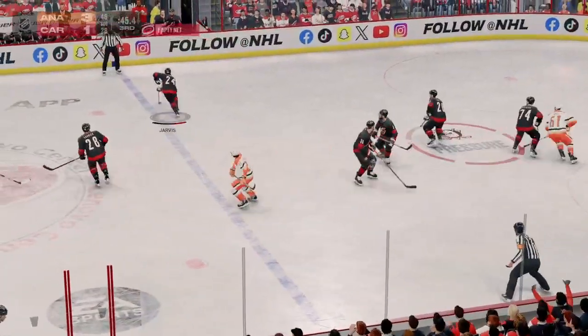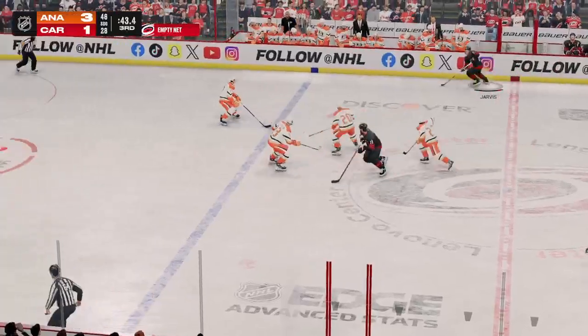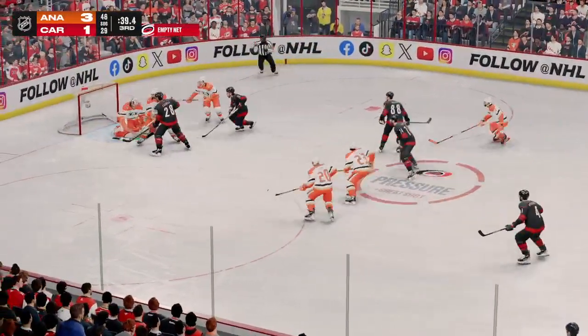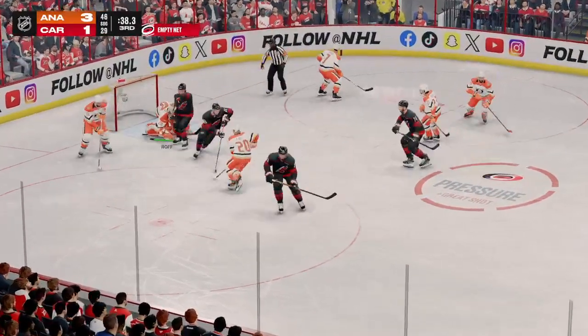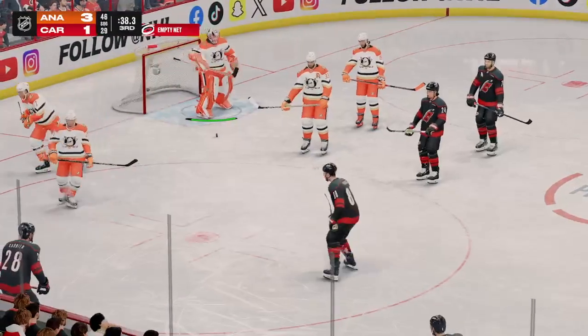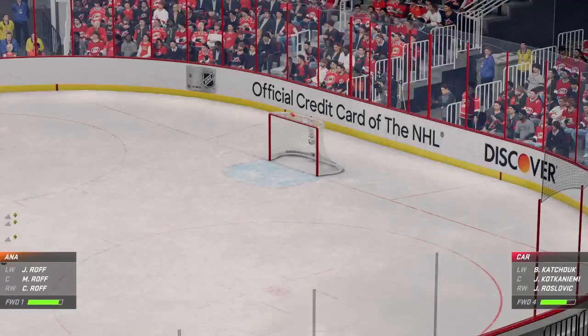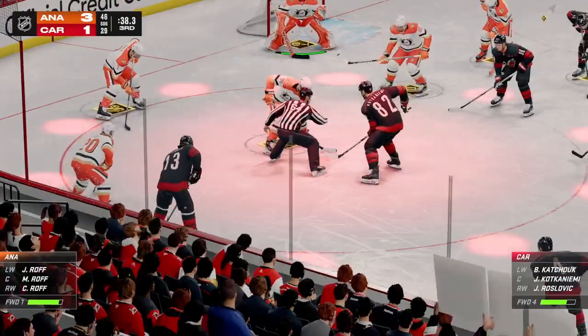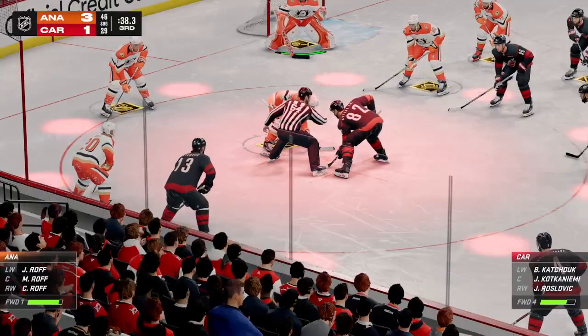Goaltender has made his way to the bench. The extra attacker's out. They need a goal here big time. Moves it to Natchez. Oh, and he stops that one. That was served up with a whole lot of spice. They got the extra attacker out there. Cheryl, you know what this means. They have to get possession with that extra player on the ice. They'll look to win that on their opportunity.